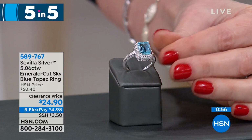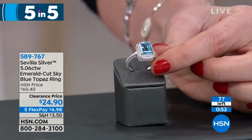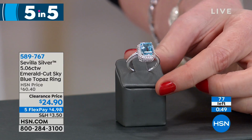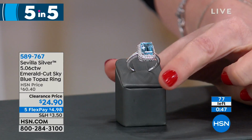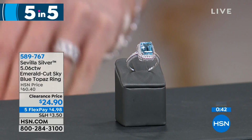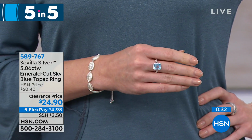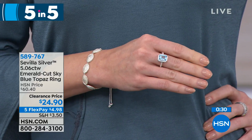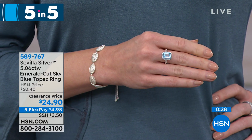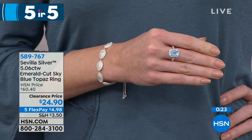This is the Sevilla Silver over 5 carat emerald cut sky blue topaz ring. It is genuine sky blue topaz surrounded with white topaz. We only have 77 remaining. Our sizing is also getting very limited as well. Let me ask, Rob, what sizes do we have in this? Sizes 5 through 10 available. $24.90. We are getting limited in size 10. $4.98 to get that home.